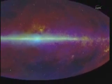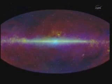WISE launched December 14, 2009 from Vandenberg Air Force Station in California aboard a Delta II launch vehicle. Its 16-inch infrared telescope scans the skies from an Earth-circling orbit crossing the poles. It has already snapped more than 1.8 million pictures at 4 infrared wavelengths.